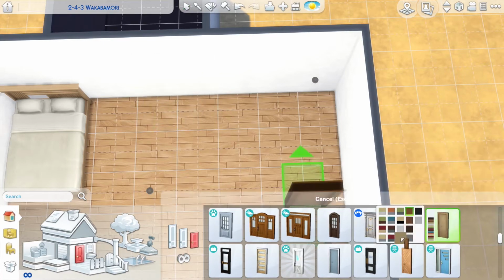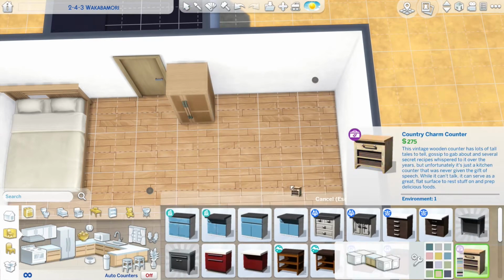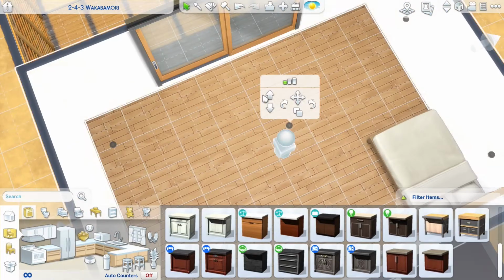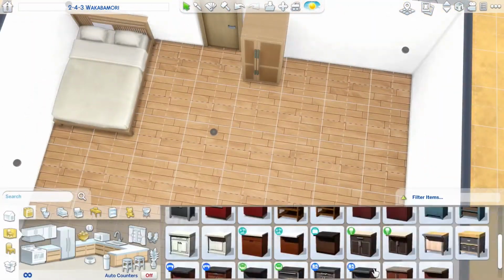I absolutely love the way the kitchen comes out in this. You will see. I actually mixed, I believe, Jungle Adventure and the island counters, or just the counters from this pack, Snowy Escape, and it turned out really nice.